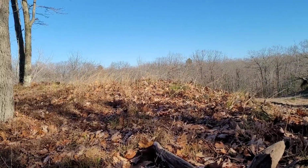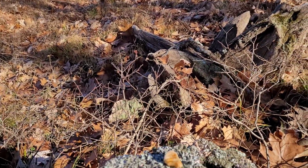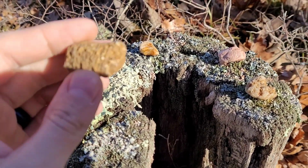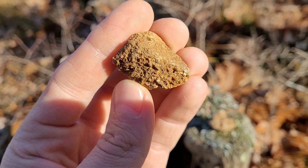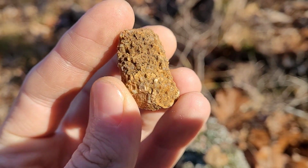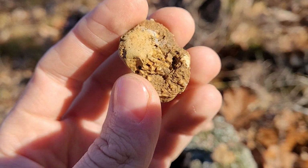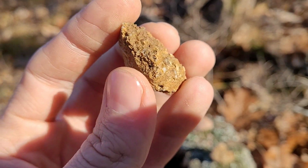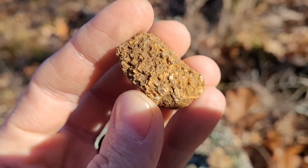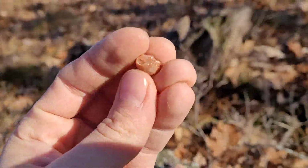So we're just back behind the hill here on one of my favorite stumps. It's definitely a good day so far. This really cool piece of favosites coral. That one's got a little sparkle to it. Sorry for the wind.